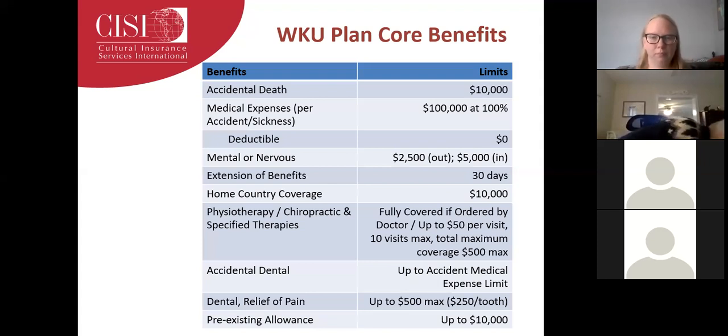Accidental dental coverage is basically coverage if you were to lose your teeth or damage your teeth due to a covered accident, and that's going to be covered just under the medical portion of the plan. And then you have something called palliative or relief of pain dental, which is a limited benefit of up to $500, up to $250 per tooth. That's for if you chip a tooth and you're in pain, or you have a new cavity that develops or something like that. You also have coverage for $10,000 in pre-existing condition coverage. So if you do have a pre-existing condition, there is some coverage to assist with those expenses.